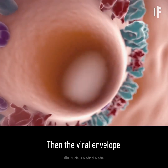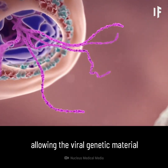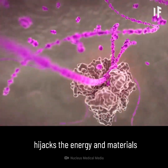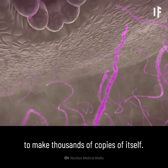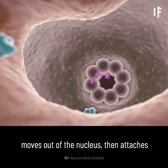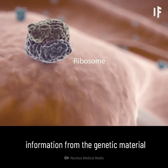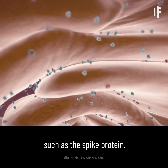Then, the viral envelope and cell membrane sac combine, allowing the viral genetic material to leave the sac and enter the nucleus. The viral genetic material hijacks the energy and materials in your cell's nucleus to make thousands of copies of itself. Some of the genetic material moves out of the nucleus, then attaches to the protein-building parts of your cell called ribosomes. These then use information from the genetic material to make other viral proteins, such as the spike protein.